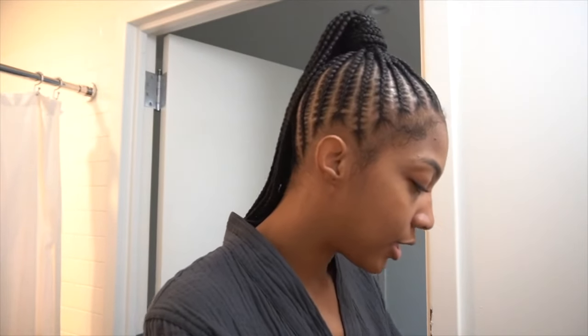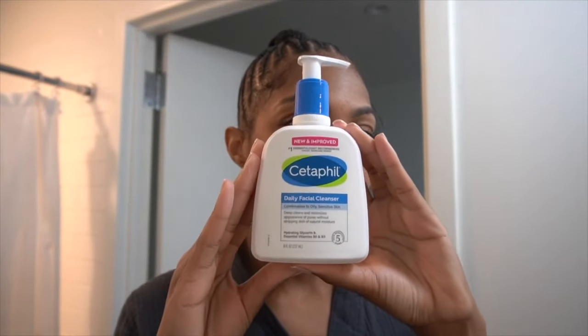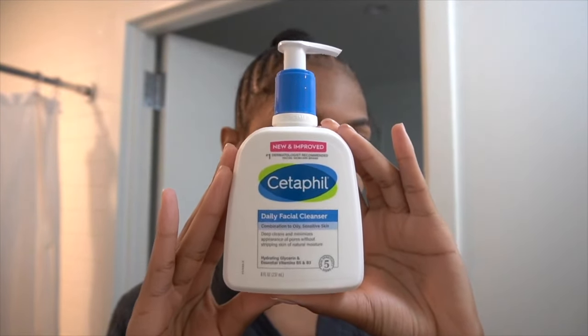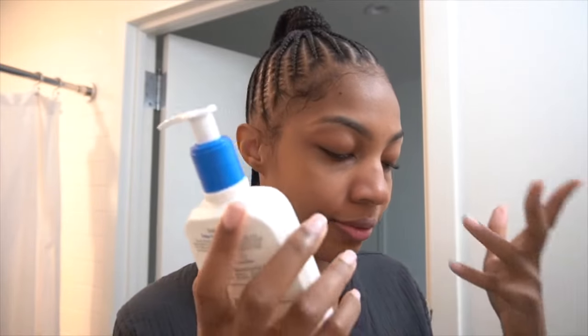So, for starters, I got me a Cetaphil. This stuff right here, so good, smells so clean, highly recommend. And it's very light on the skin, it doesn't irritate the skin.